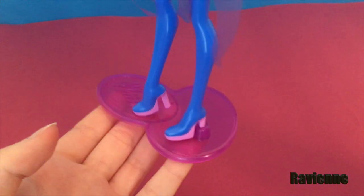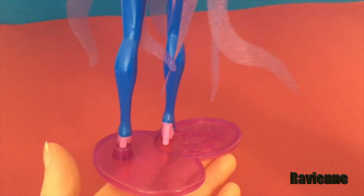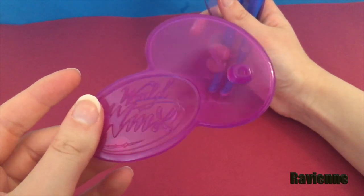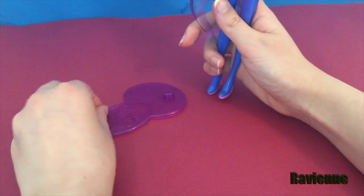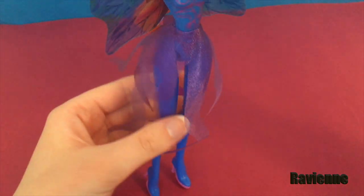They're not really shoes, they're joined onto her legs, and they have a deep blue colour with some pink at the bottom. The stand, as I mentioned earlier, is dark pink with the World of Winx sign on it and a hole with two oval circles joined together. As we go higher up her legs, the colour continues, and now we can see the skirt. As I said, it's a very delicate fabric and it's kind of purpley pink.